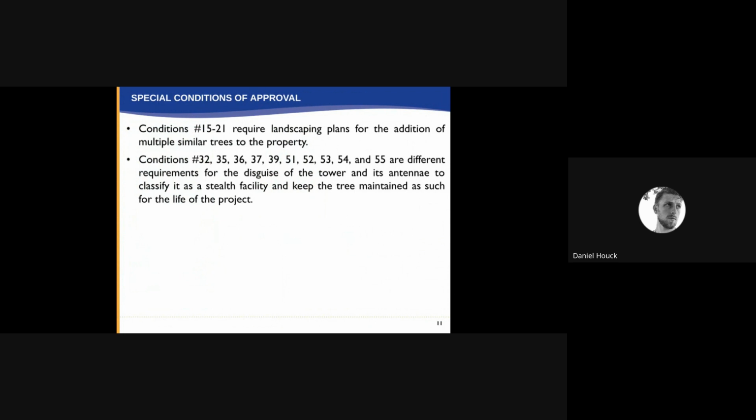Conditions 15 through 21 require landscaping plans for the addition of multiple similar trees on to the property, as well as that other landscaping. Conditions 32, 35, 36, 37, 39, 51, 52, 53, 54, and 55 are numerous requirements for the disguise of the tower and its antenna to classify it as a stealth facility and keep the tree maintained as such for the life of the project.